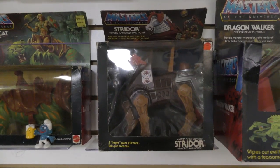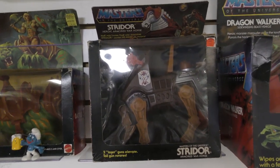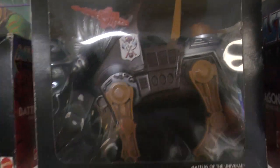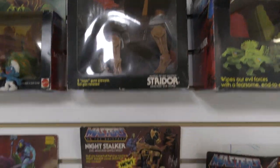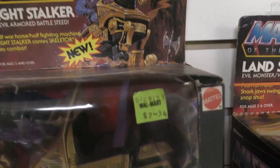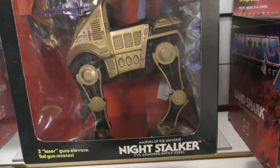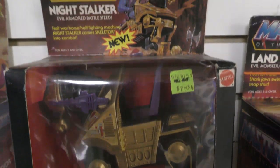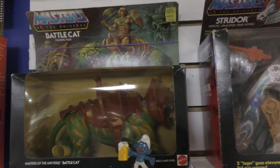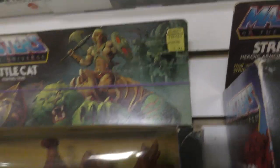Stridor. I think the Stridor and the Night Stalker are the first two vintage Mattel pieces, or He-Man pieces, I ever gave her. Night Stalker's right down here. I had these two. There's a Walmart price tag, $7.34. When I found out she was really into the Masters of the Universe, I gave her these. Battle Cat. Original price tag, $5.97 from Child World.